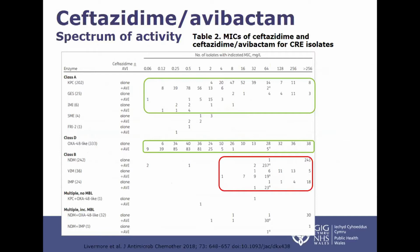And this is table 2 from that study. At the top, you can see that these are the class A, so KPC-producing organisms and GES organisms. And you can see that on the top, you've got MIC distribution data for ceftazidime, and then the line below is ceftazidime with avibactam. And you can see the shift in MIC. So for KPC producers, most of the CAZ MICs are up here around 64, whereas if you add avibactam, they're down here near to about 0.5 or 1.